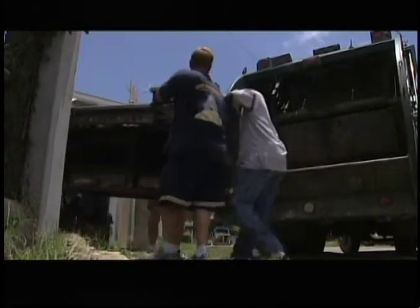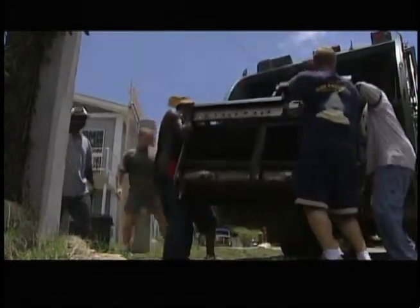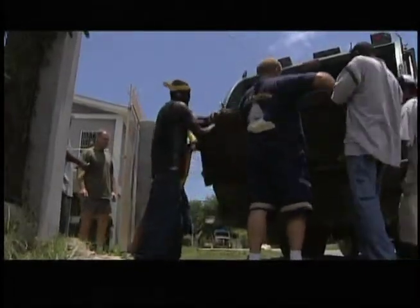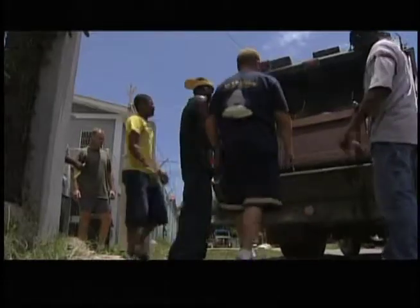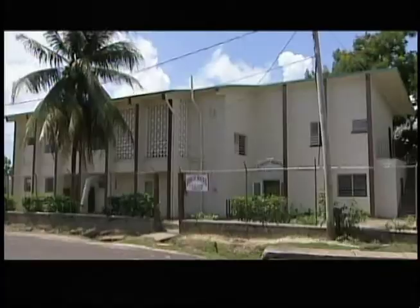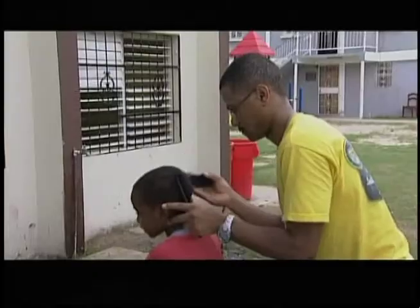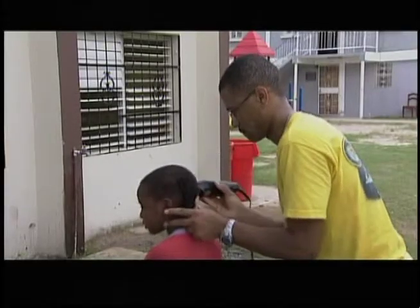Training isn't all that goes on. Another group of sailors is hard at work on shore. Today they're cleaning up a local school and orphanage. Well, in each of the countries we've gone to, the ComRel has been real important because it shows a different side of the military. It's been a real great opportunity for us to see the different countries and be able to help out and do more than just work with the military, but work with the local people as well.